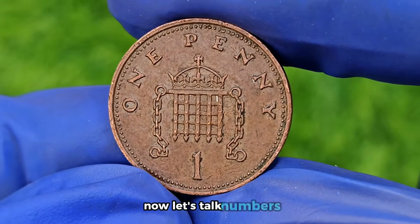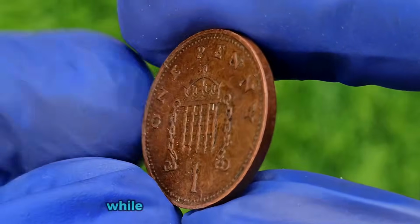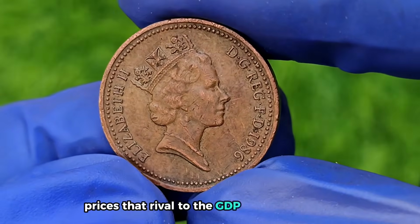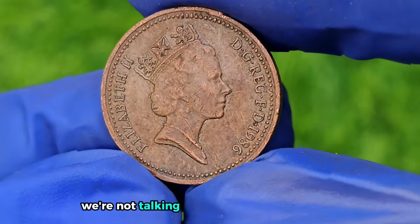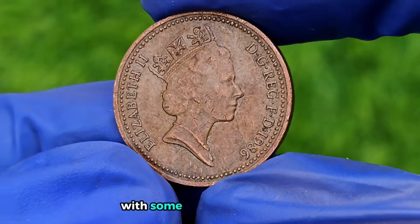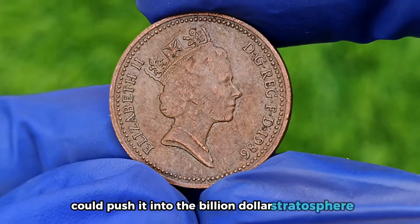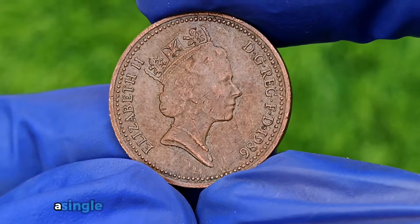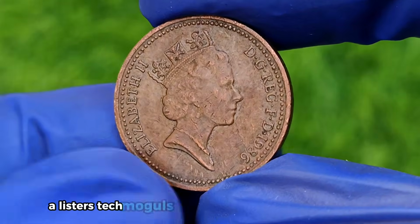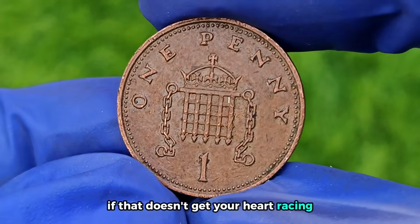Now let's talk numbers, because this is where things get absolutely wild. While ordinary pennies gather dust, this one commands prices that rival the GDP of small nations. We're not talking thousands or even millions, we're talking tens of millions, with some experts speculating that the right buyer could push it into the billion-dollar stratosphere. That's right, a single penny could make you richer than Hollywood A-listers, tech moguls, and Wall Street tycoons combined. If that doesn't get your heart racing, nothing will.